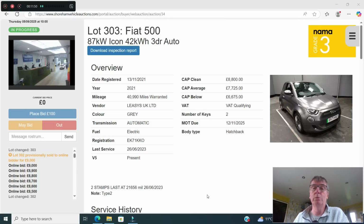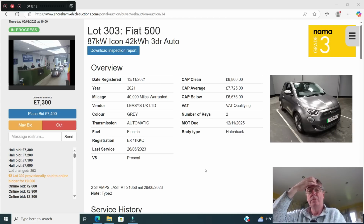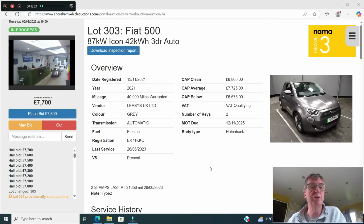It's another Fiat 500, this one with a bit of a roof, solid roof, normal looking car, not the convertible. Icon, I think that could be the base spec. 87 kilowatt is the power of the motor, 42 kilowatt hours the size of the battery, with 37 kilowatt hour usable. So you'll leave a buffer, so you'll never see any degradation. 40,000 miles, 71 plate, cap average 7725. That's a lot of car for £7,700, isn't it? With sort of a WLTP range of 200 miles, but let's be generous and go 160, 170, probably nearly 200 if you do 30 mile an hour around town.